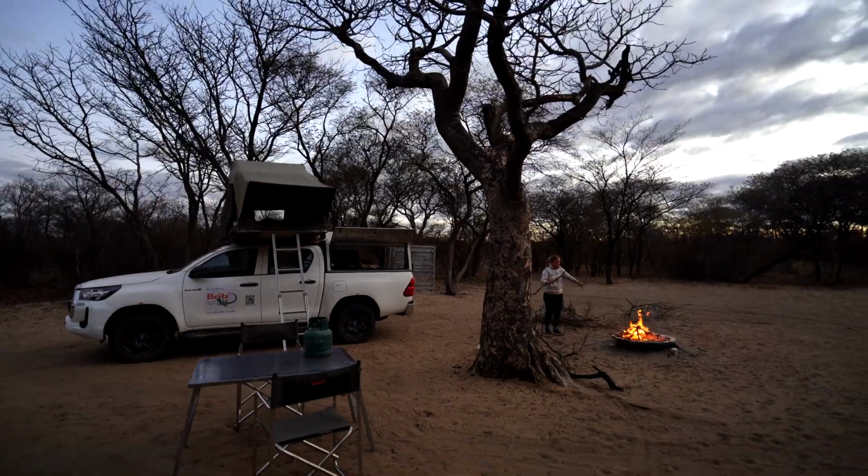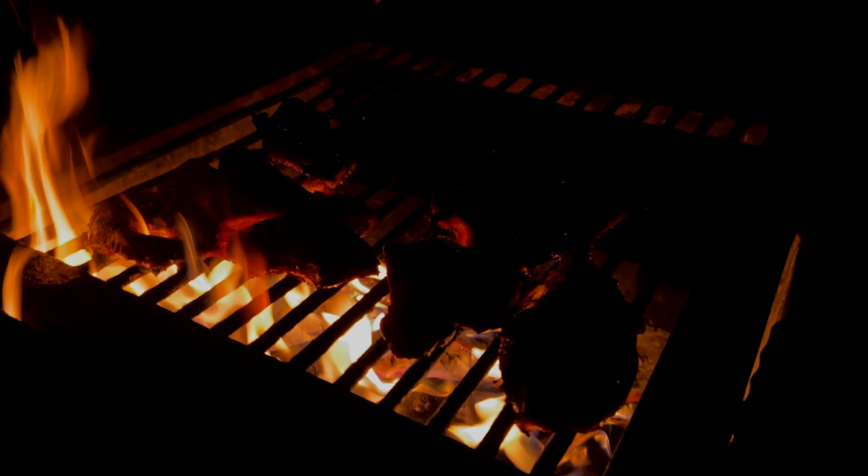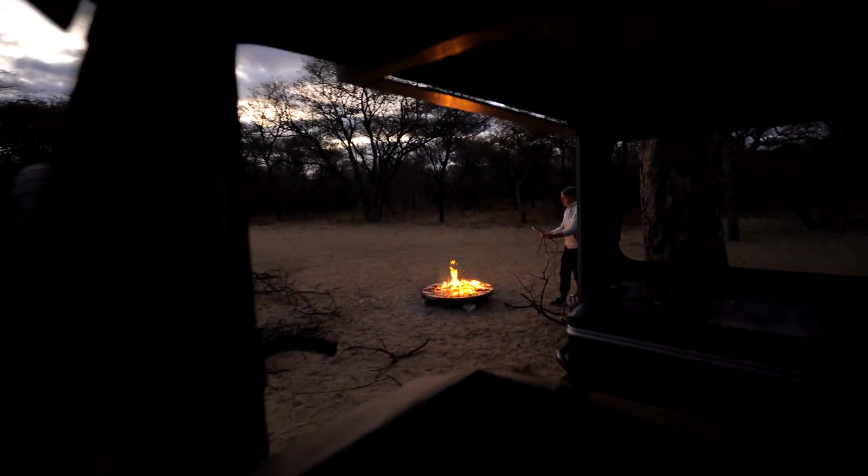As dark fell and we were walking around with our headlamps, we could see the reflection of eyes in the woods. So we crossed our fingers and hoped that our grill and the fire that we had made would keep animals away. And suddenly going to the bathroom during the middle of the night didn't seem that attractive.